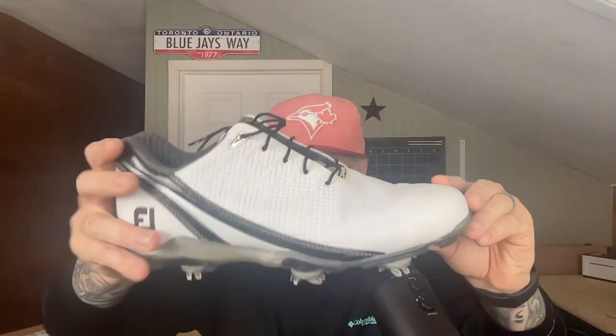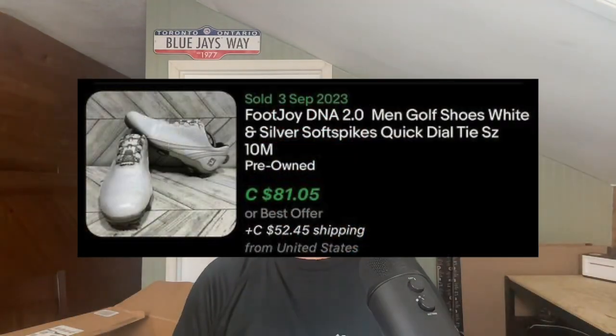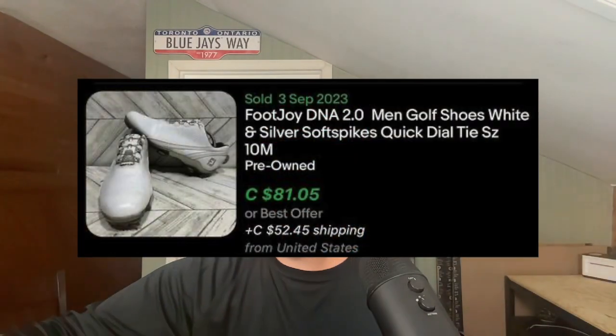I have another pair here. These are a pair of FJ's DNAs. Now this one, it's missing the lace. He had another lace he threw in that was the wrong color. I'm honestly going to take the laces out of both, clean them up, and sell them without laces. But take a look at this. That is a nice clean shoe. I don't really have to do much to these at all. They're beautiful in the bottom. I think these are going to be worth some pretty good money. I'm really happy about this.